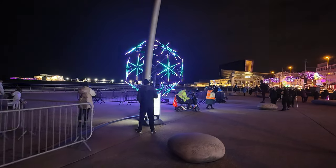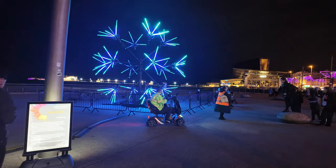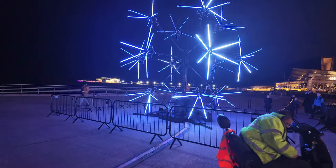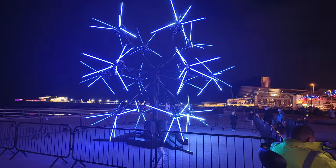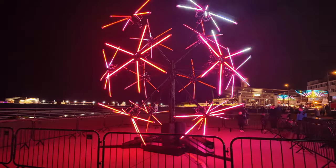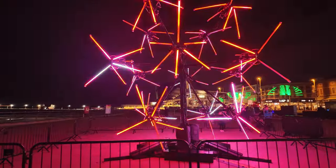This one sort of expands and all sorts. This is quite a funky one. Look at this, we'll go a little bit closer and have a look. This is the new run, this one's called. And like I said, it expands and all sorts. It reminds me of sort of crystals, this one. Crystal display, look at that. That's a colourful one.